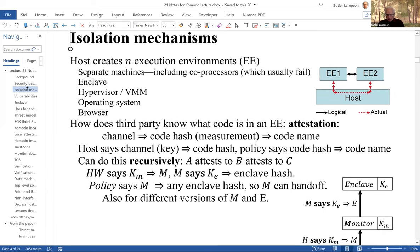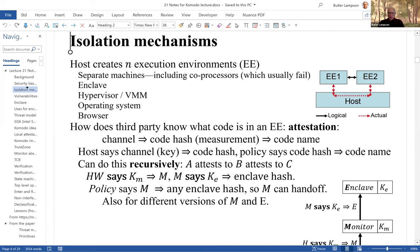Okay, so let's think about the different ways in which the isolation can be achieved. As I said, an execution environment always has to be hosted by something. And in general, one of these hosts is capable of creating multiple execution environments. A host could be a separate machine, including a coprocessor, for example. It could be one of these secure enclaves that we're going to be talking about for the rest of this lecture. It could be a hypervisor, a virtual machine monitor. It could be an operating system. It could be a browser hosting browsing sessions.